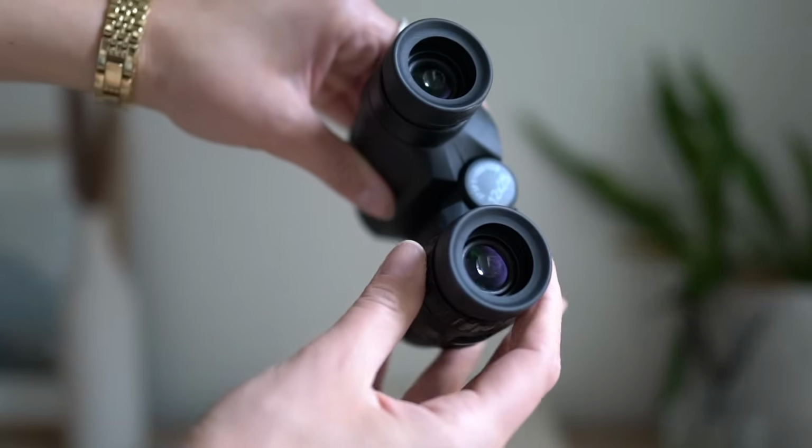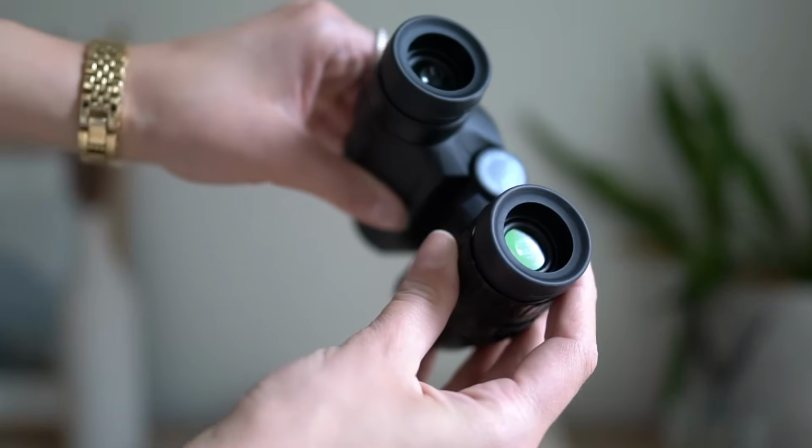I love bringing binoculars because it gives you so much more detail that you wouldn't have seen if you didn't have them. You can also bring this when you are traveling off on shore excursions. It's literally the size of my hand. They're pretty small. They offer an amazing view, really good clarity, and you can get a better in-depth view of where you're traveling to.